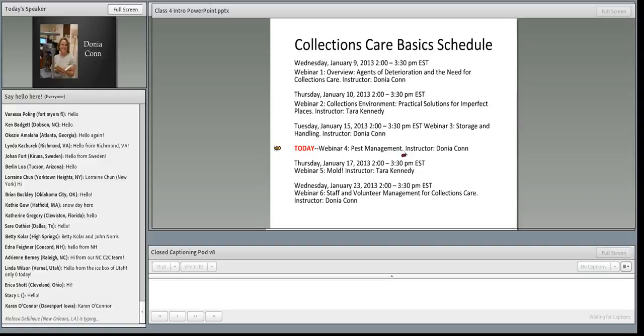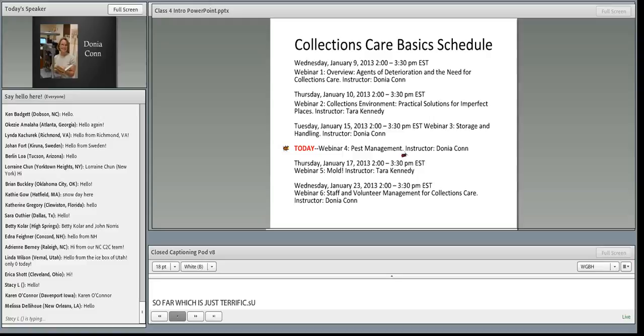We have today our pest management session with Danya, and if you think that is making you squeamish, then we've got mold coming up tomorrow, and then next week we'll do staff and volunteer management for collections care, again with Danya.